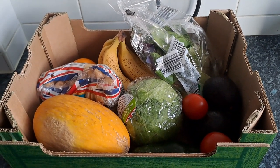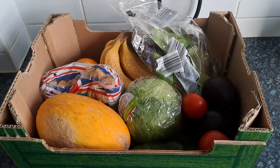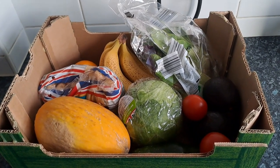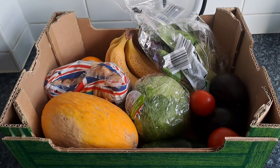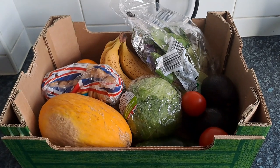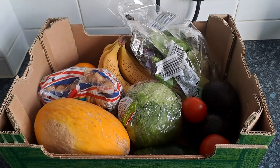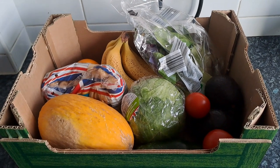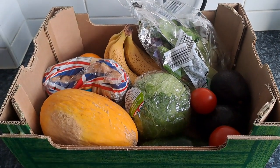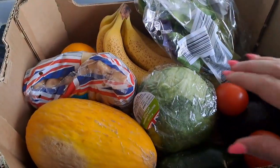If I left this bunch of bananas on the kitchen side, within his sight or reach, it will be gone by the end of the day. Which isn't a bad thing to say, because he could want worse things, if that makes sense, like biscuits and stuff. But on the other hand, too many bananas isn't exactly great either, because it's high in natural sugar. But let's get on and show you what I've got in this box, shall we?